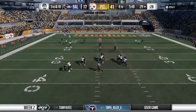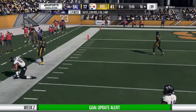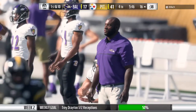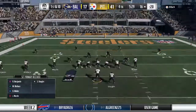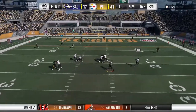Third down, Flacco needs a decent chunk of yardage. And he's going to be out of bounds down inside the 20. The Ravens passing game getting in sync, another first down. And the game just keeps evolving. Big guys running those corner routes, so difficult to cover. A red zone first down for Flacco.